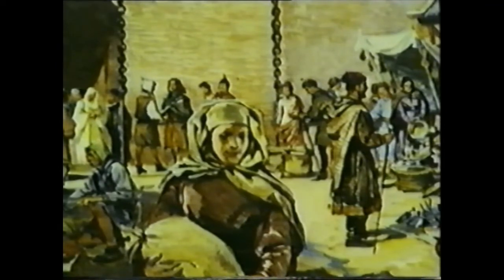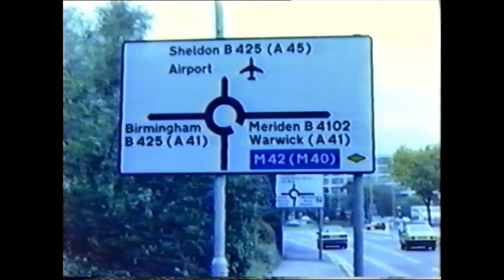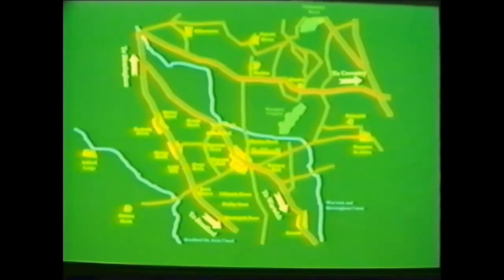In about 1180 AD, they chose a site for a trading centre inside the manor of Ulverley, but close enough to Langdon to attract business from there. It was also close to the main route from Birmingham to Warwick. They called the site Solihull.